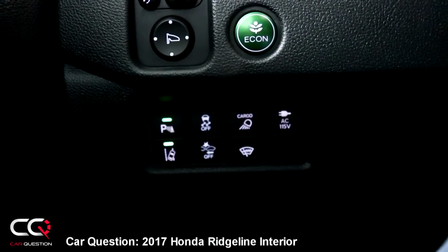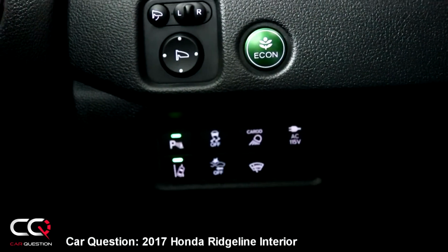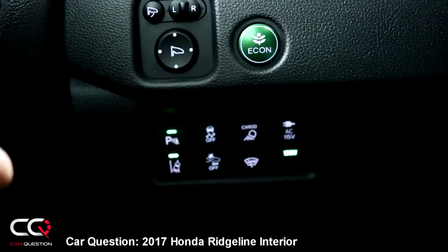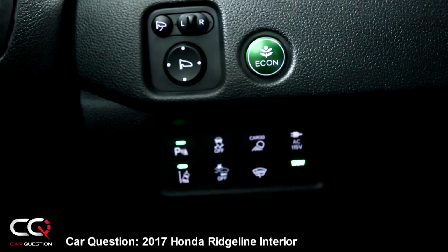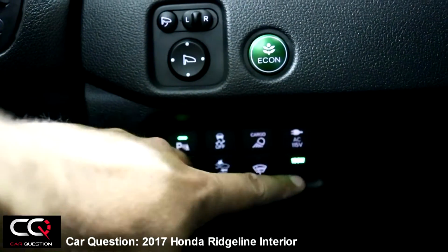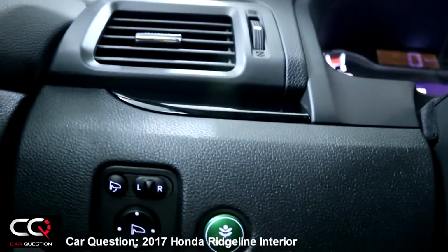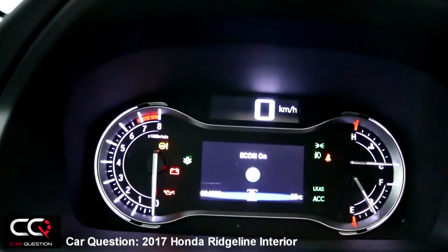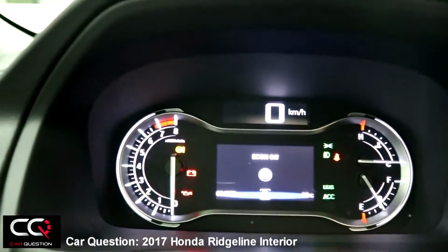So parking sensor, traction control system, cargo lights that you can turn on or off right from there. You've got also the possibility to enable the outlet in the cargo area. So lane change assist system, collision warning, and the possibility to enable the wipers to defrost. This is kind of cool. So the eco button is also right there. It's going to display a leaf in the display. It's going to give you the information that you're going to be riding in eco mode.